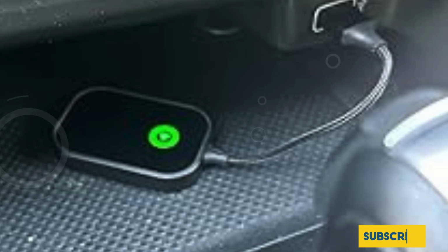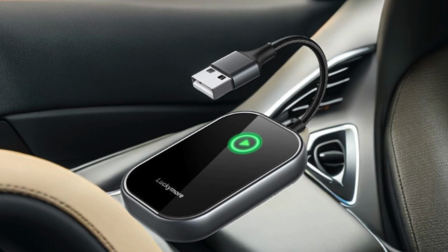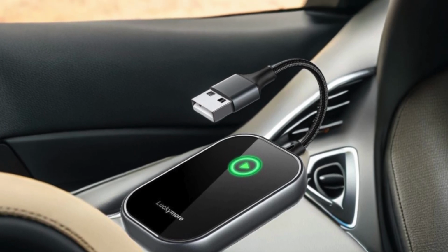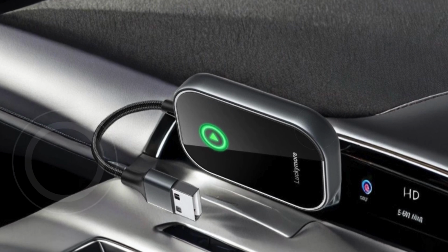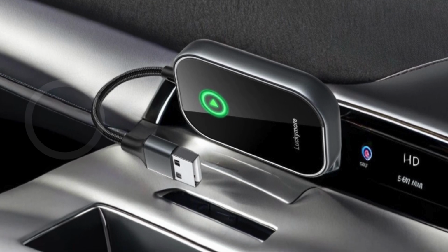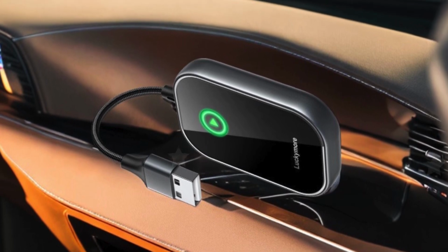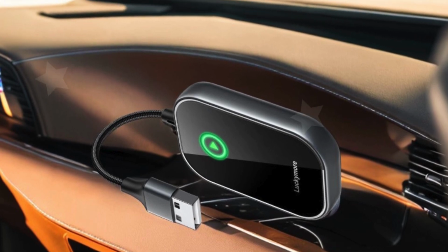Moreover, the Luckymore wireless CarPlay adapter doesn't just prioritize functionality, its stylish and compact build blends seamlessly with your car's interior. Included with a USB to USB-C adapter, it supports both USB and USB-C ports, ensuring compatibility across various car models and configurations. If you're looking for the best Apple CarPlay wireless adapter to enhance your driving experience with convenience and style, the Luckymore wireless CarPlay adapter stands out as an essential upgrade.